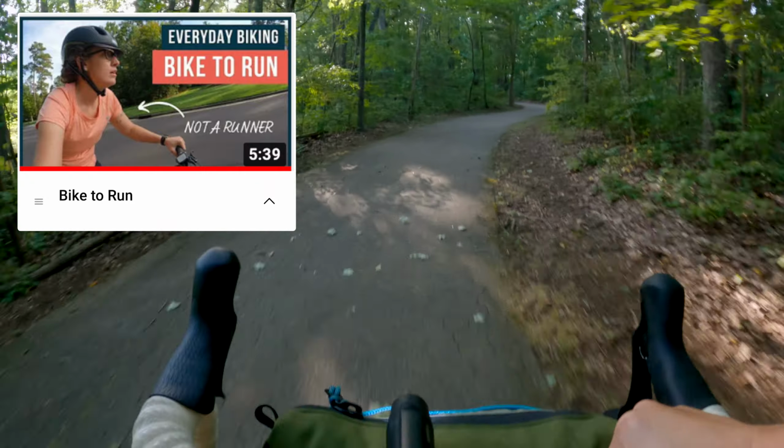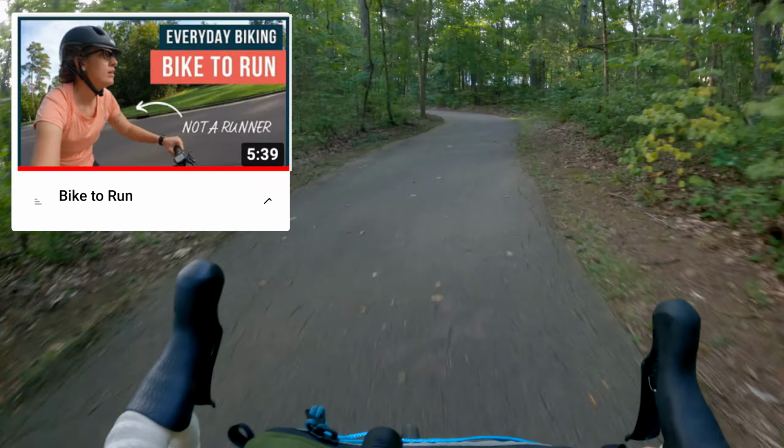And I upgraded to the Hero 10 because it just is a more stable GoPro. It doesn't give me the black screen of death. I don't have to pull out the battery every once in a while. The Hero 9 is still a great camera. If your paycheck does not require your video footage to always be there, I think the Hero 9 is just great.